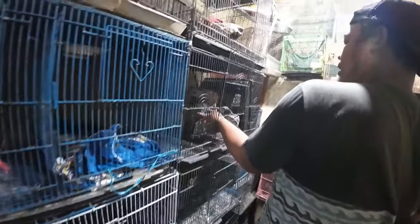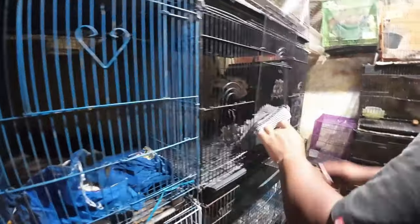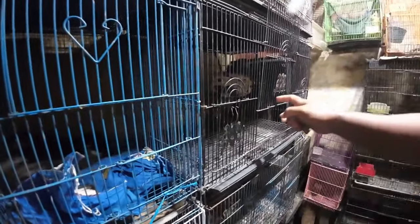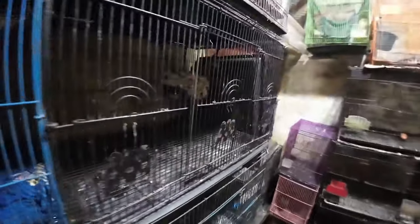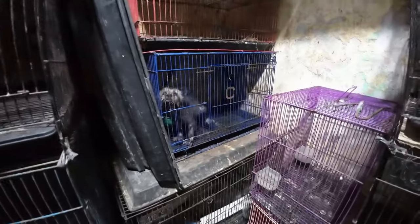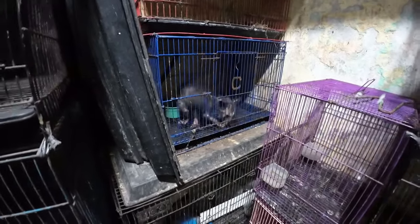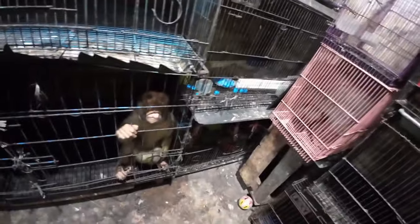What do we got in here? Musang. Lucu ya. Berapa umur? 2 bulan. 2 months old. It's a 2 month old. So back here, this one's condition looks not as good. Maybe that's why it's in the back. It's kind of lost some of its hair. Hi, how are you? Hello, buddy. Good to see you. Yeah, you are cute.